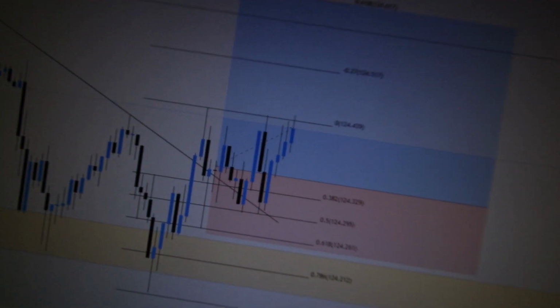And yeah, price is pushing up on this trade. So hopefully we can see a nice push to the take profit.